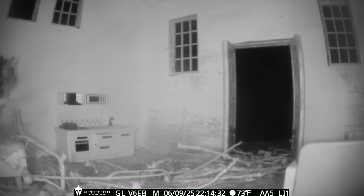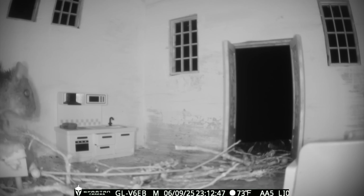Do any of you guys have this same problem, or is it just us? But look who had to come in out of the rain. It's Gus Gus the mouse. And he's happy that he's got a nice dry shelter.